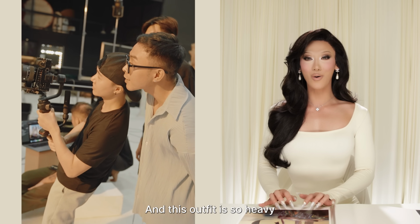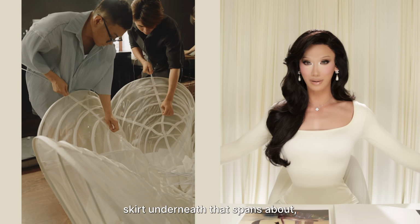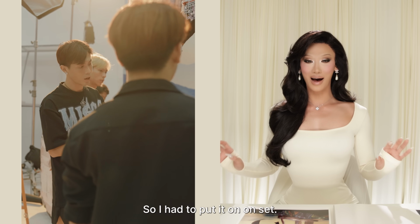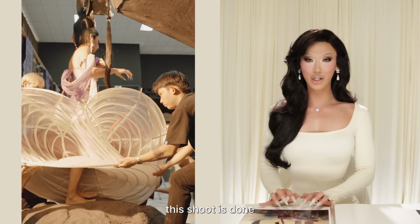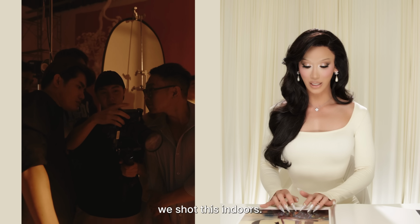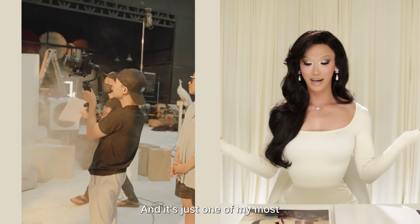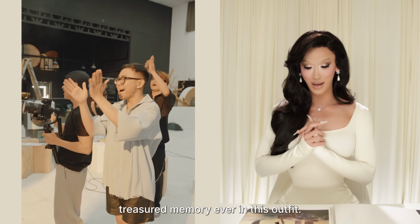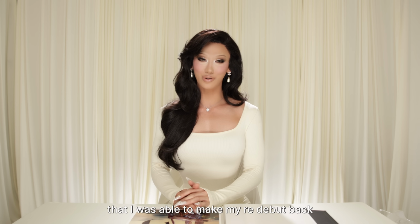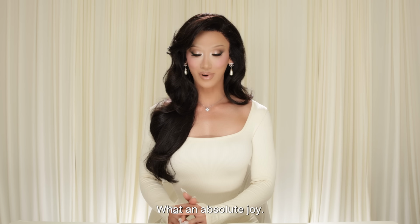And this outfit is so heavy, and it has a huge hoop skirt underneath that spans about 8-9 feet in diameter. So it was too heavy for me to walk in, so I had to put it on set. This shoot is done by Miller Tran in Vietnam. We shot this indoors, but it looks like we were on a mountain outside, and it's just one of my most treasured memories ever in this outfit. And I'm so happy that I was able to make my re-debut back into the drag race world in this outfit. What an absolute joy.